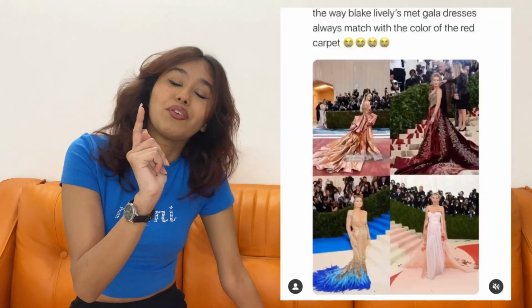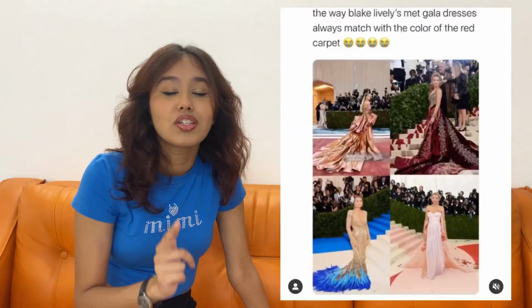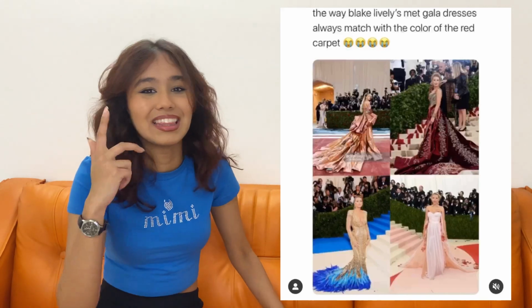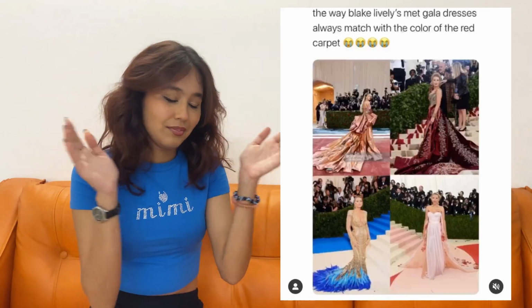It sounds like a Wikipedia page. Blake is a Woodson fan, and she never does wrong at the Met Gala. If you've not noticed this, her looks always match the red carpet. I don't know how, but they do. So, a round of claps for her.